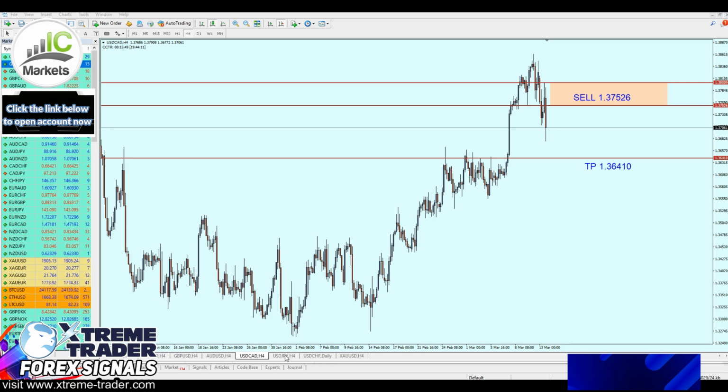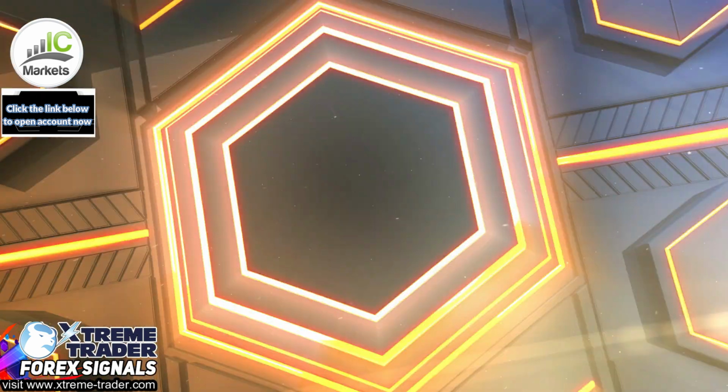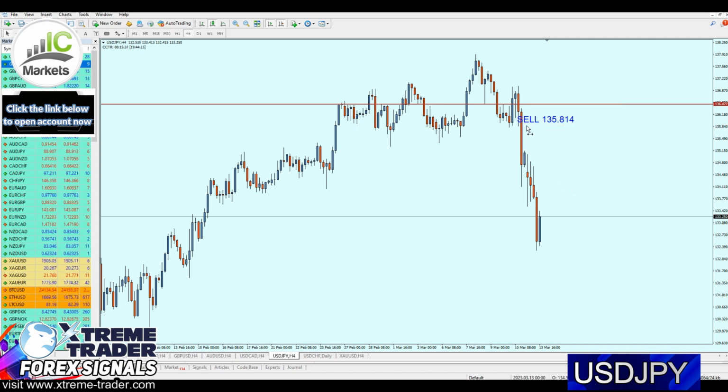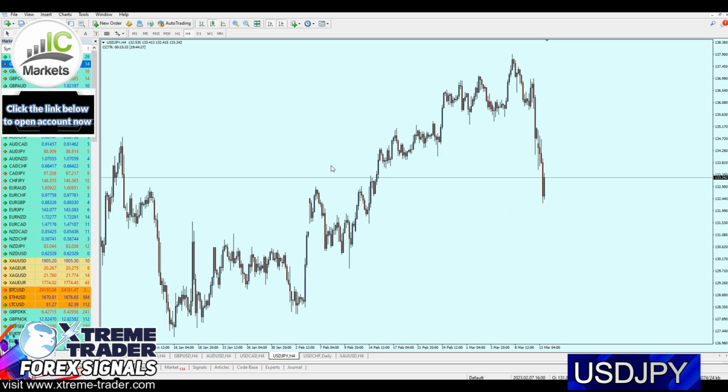Let's now move to the USDJPY. Okay, so now regarding the USDJPY, as you can see, the market has gone at least in the right direction and exceeded the take profit level. However, right now it's below that level. So of course, this signal at least went in the right direction but hasn't been triggered. Now what can we expect next with the USDJPY?